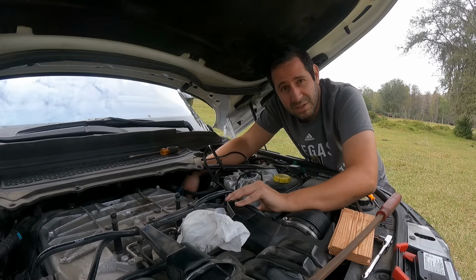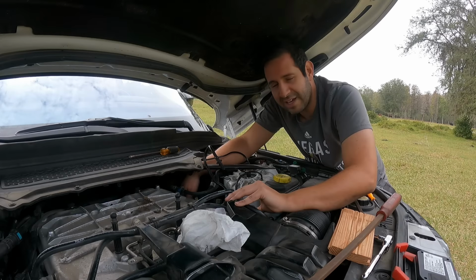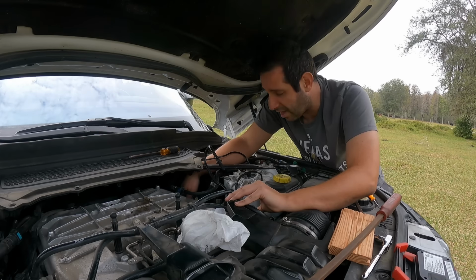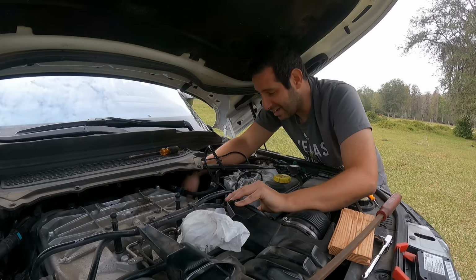God, I can't even believe this. We're not even at the injectors yet. We're stuck at pulling the fuel rail out of place. And it's funny because the service manual is like, lift the fuel rail out of place. It is stuck on there. So I can't wait to get to the injectors.